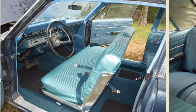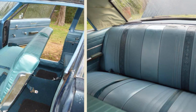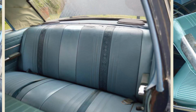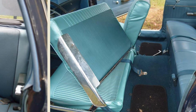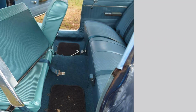The solid body showcases minimal rust, highlighting the vehicle's well-preserved state. With its clean title and exceptional features, this Ford Galaxie 500 presents a fantastic opportunity for classic car enthusiasts seeking a reliable and stylish cruiser. Check the link for additional details and photos.